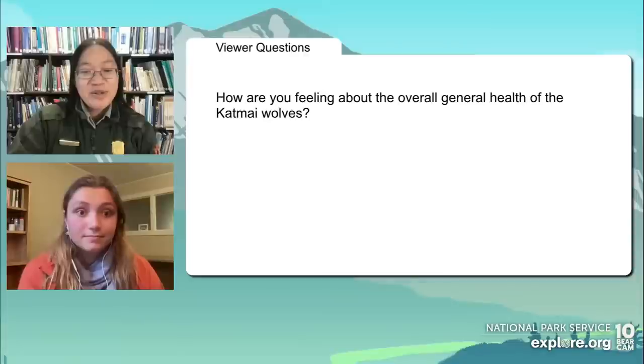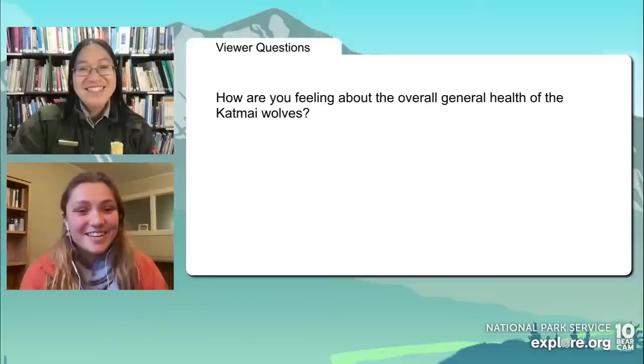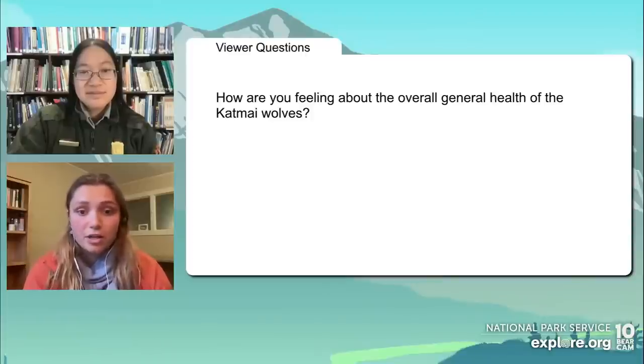And how do you feel about the overall general health of Katmai's wolves? We make jokes that Katmai is wolf heaven, because the wolves on the coast that we see seem to be doing really well. They're having puppies at several locations, which is good. We'll know soon how many they're having, but I suspect it's several. And they are getting prey pretty consistently. We haven't seen any wolves that have looked super malnourished.